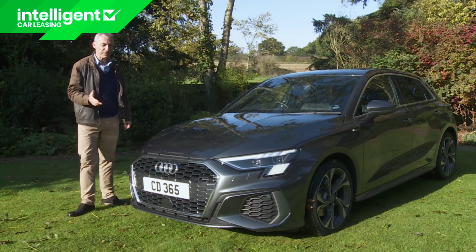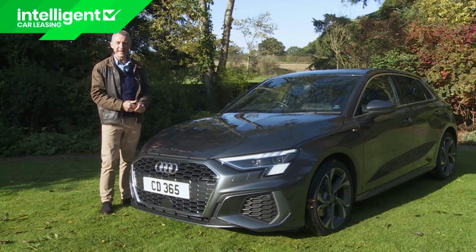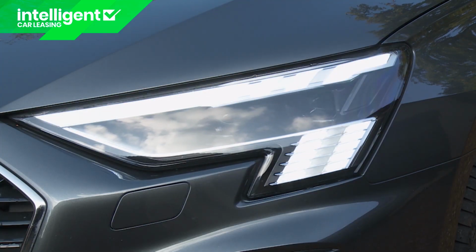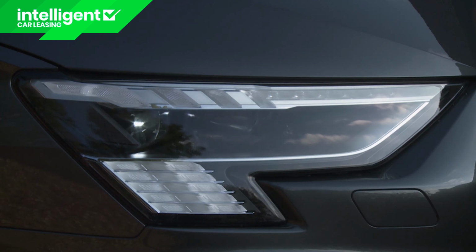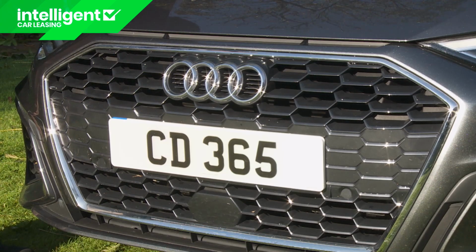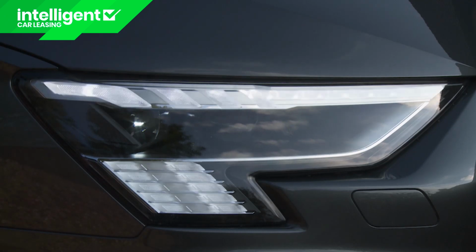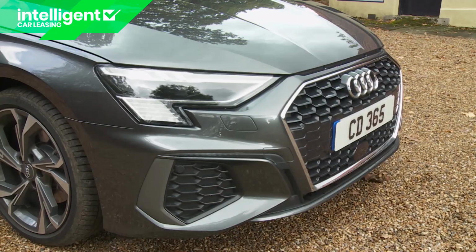The front end has a good deal more overtaking presence thanks to sculpted angular full LED headlamps with lighting signatures that reflect the trim level chosen. Here, two vertical LED lines are meant to emphasize S-line sportiness. Intelligent matrix beams with 15 light emitting diodes are optional. These lamps flank a wider, lower honeycomb trimmed single frame grille. These vertically stacked daytime running lights are interesting, and large angular air intakes are set into a more striking bumper.